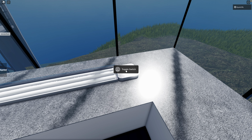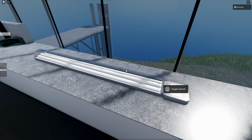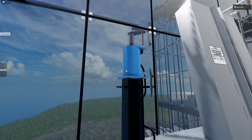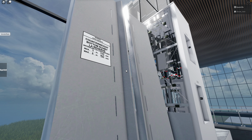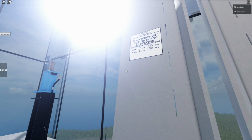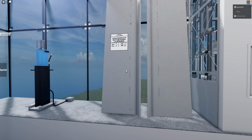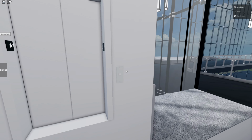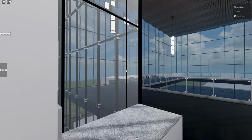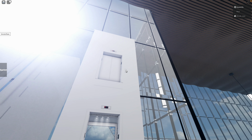Now let's turn it on by pressing this R key. And this is a hydraulic thing. And as you can see, this is a counter bottom. Oh, it's a buffer. And this is a model Schindler 5500.